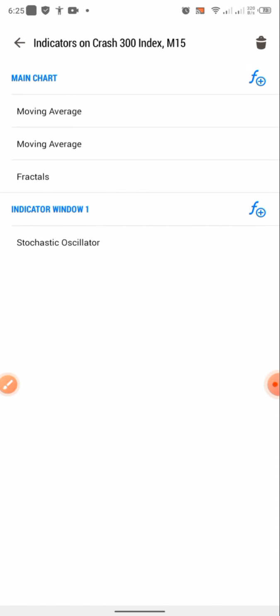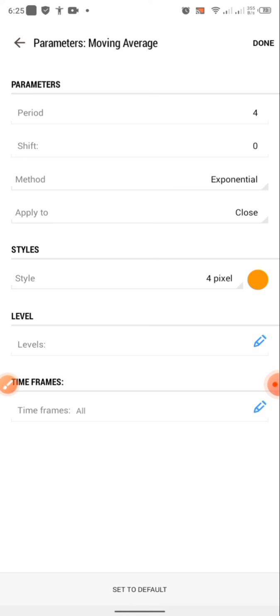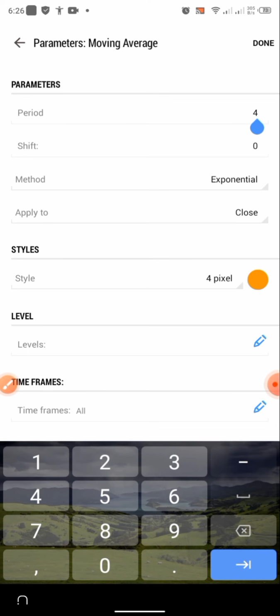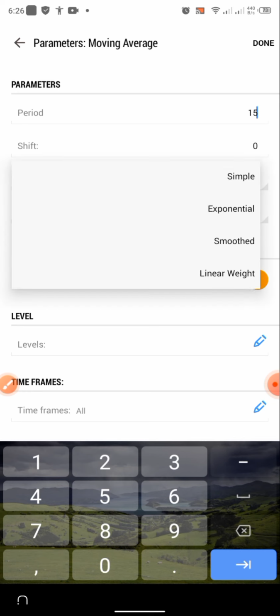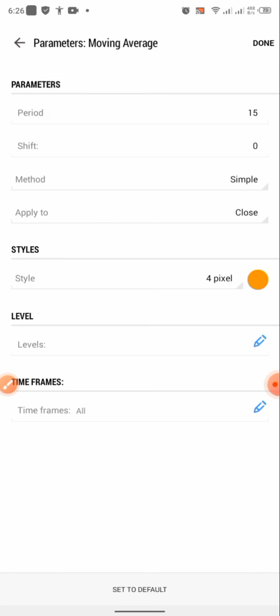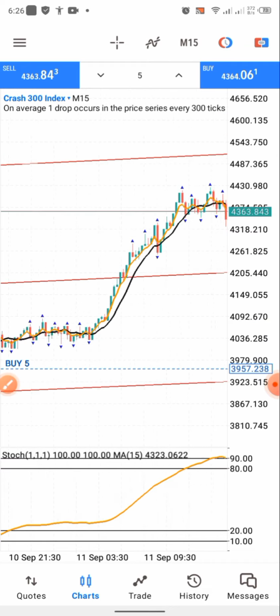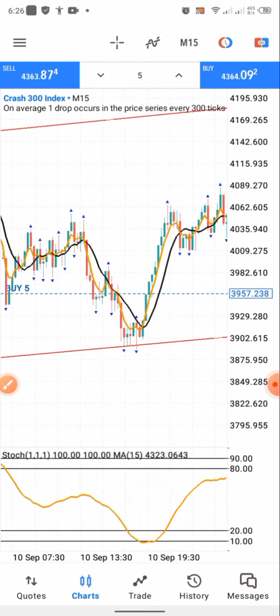Now the next indicator we are going to be adding is our moving average in our chart. The period is going to be 15, shift 0, the method is going to be simple, apply to close, and we are going to be using the gold line. So you can see now that we have a moving average right in our indicator window 1.